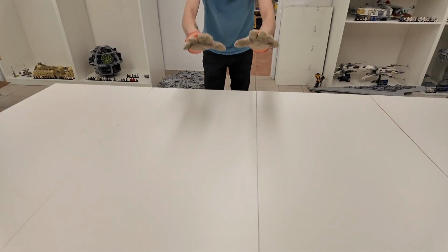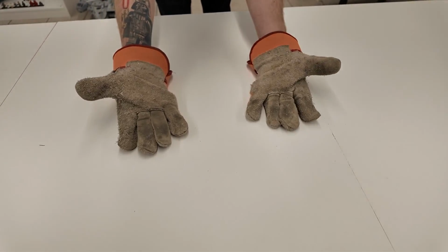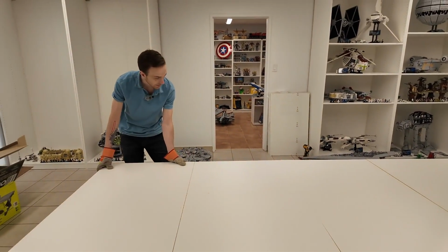I need some new gloves. Those things have seen a lot of yard work. Those things are haggard. Yeah, not too bad though.